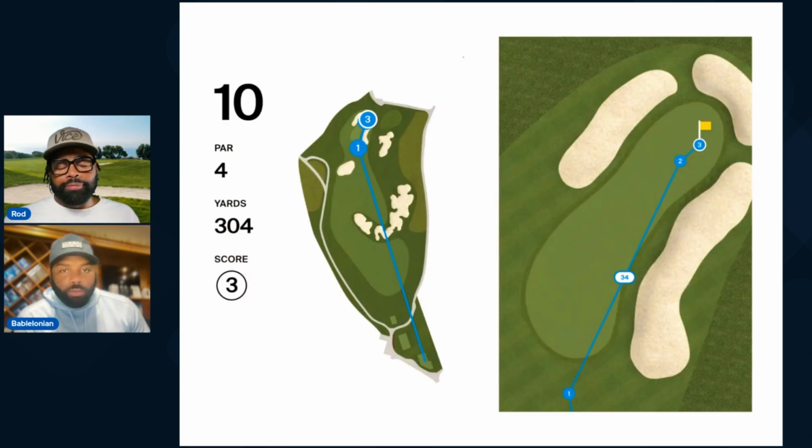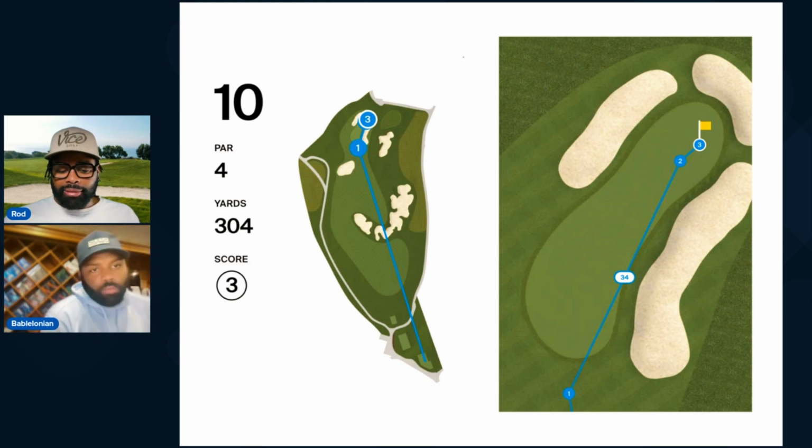Number 10. This is where we start turning up. Number 10, we know this is the famous drivable par four for this course. Risk reward. There was a lot of risk this week. Players were really struggling with number 10. I didn't see many people play this very well. Luke List lost it yesterday on this particular hole. They get cute in the bunker, especially the bunker short right. But Hideki, short of the green, chips up, makes the putt. What'd you think of number 10 this week and how it played?